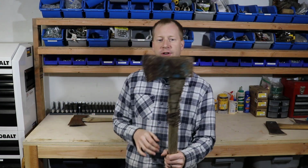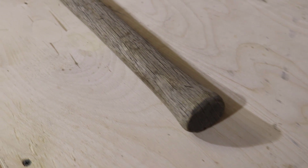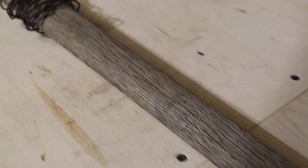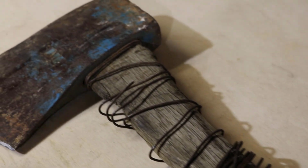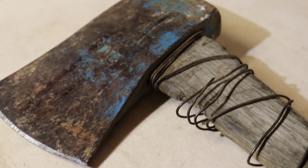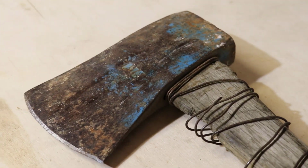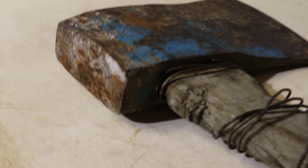This first axe here, it's hefty. It's got a fairly straight handle. It looks like an oak handle possibly. It's kind of got depressions in it like oak, but it might be hickory or maple. I'm not honestly sure. The previous owner, I think, just wrapped the handle with a bunch of tie wire to protect it from overstrikes, which seem to have occurred quite a bit since the handle's all chewed up right here. The head is loose.